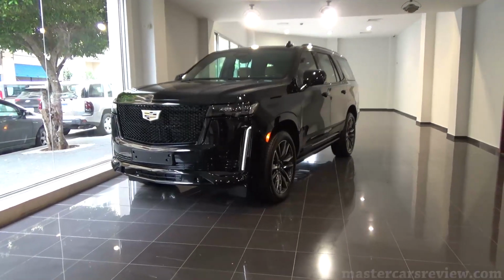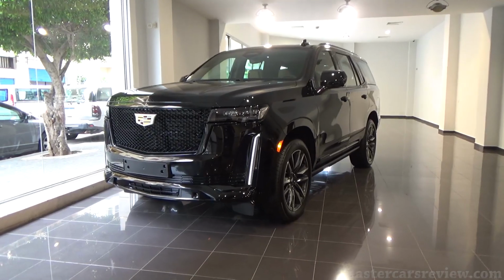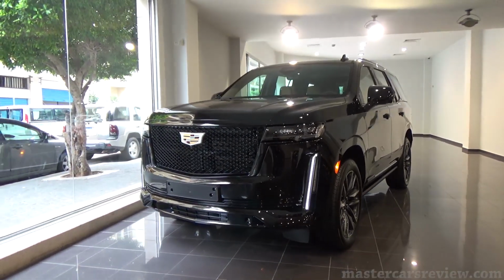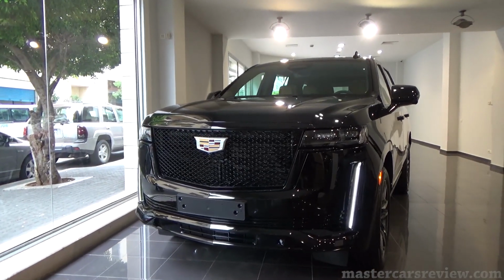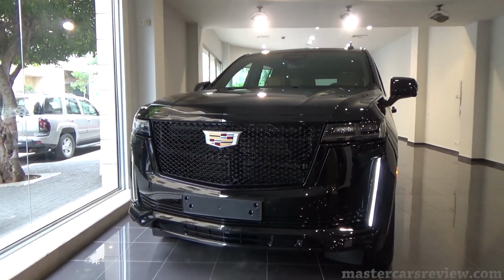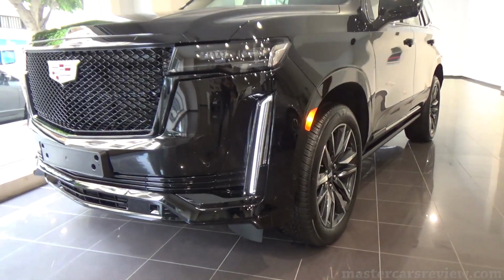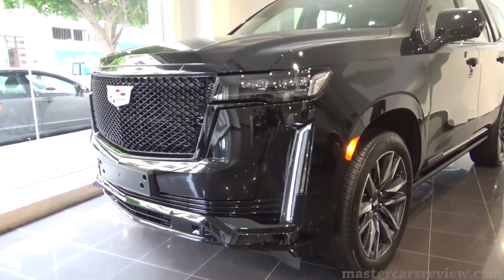Alright, so taking an exterior walk around of the 2021 Cadillac Escalade, the first thing you notice is the sheer size of this thing. I mean, it's really huge. You can see we have the blacked out mesh grille on this sport variant compared to the chevron pattern that we get on the non-sport variant. You can see the daytime running lights right here, which go down to the front bumper. I really like the way this car looks.